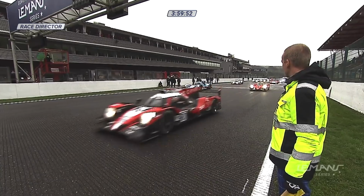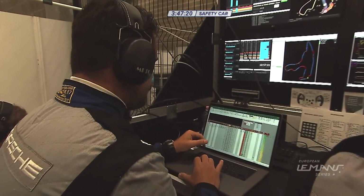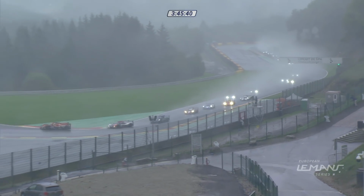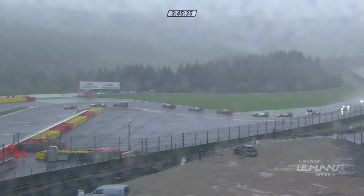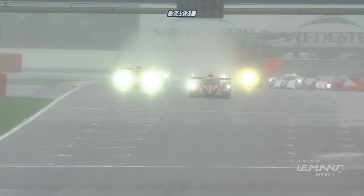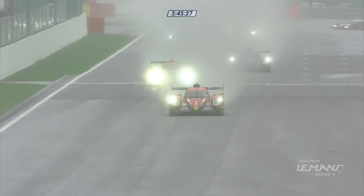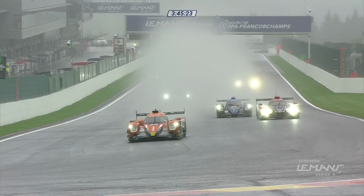Green flag. We have started the 4 hours of Spa behind the safety car. After 15 minutes behind the safety car, they're ready to go green. The track remains drenched. The forecast is not looking inspiring. Nevertheless, away we go. Andrea Pizzitola, the poleman for G-Drive, finds some traction, and he at least has visibility. Behind him, who knows what's going on?